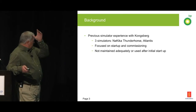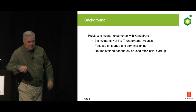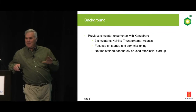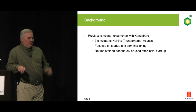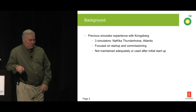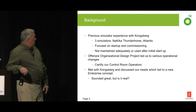We had the organizational design process, and out of that came the need for us to certify our control room operators. We don't use the word certify anymore. There's a lot of people that really don't like that. We endorse. So we're looking at the operators, assessing their skill level, and then we're giving them an endorsement with that. Sounded great, but could we do it?